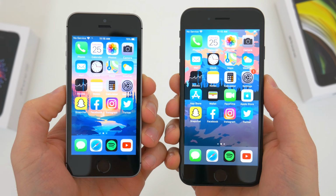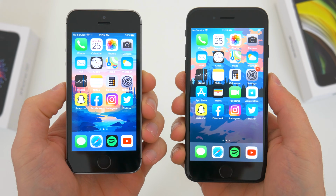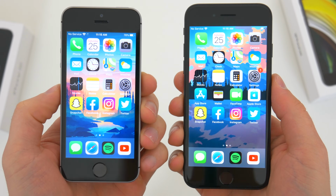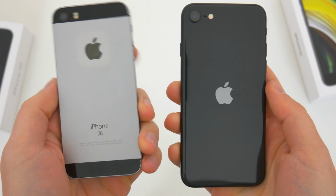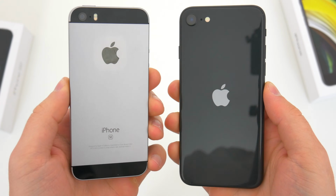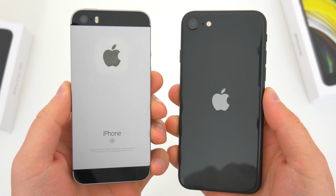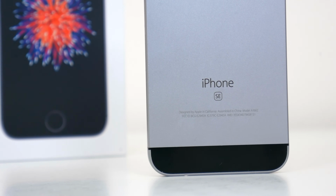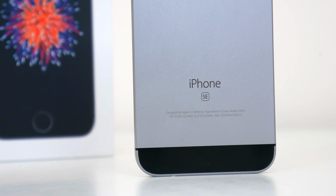Speaking of those internal specs, we obviously have some significant differences here too. When the original iPhone SE launched, Apple decided to offer the top-of-the-line specs from the just-released iPhone 6s in their cheaper phone. And once again, with the new iPhone SE, that's exactly what Apple did. The original SE has Apple's A9 chipset and 2 gigs of RAM.